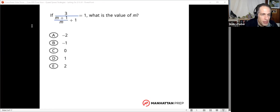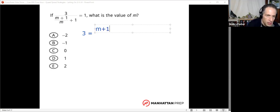And so one way or the other, I'm basically taking all this stuff and moving it up here, so to speak. Some people hate when I say moving, because you're really just canceling. You're multiplying the left-hand side by the denominator, and it cancels. You're multiplying the right side by the denominator, and it gets multiplied by 1. And the effect is that that information all ends up on the right-hand side. And so I'll end up with something like this: 3 equals m plus 1 over m plus 1.